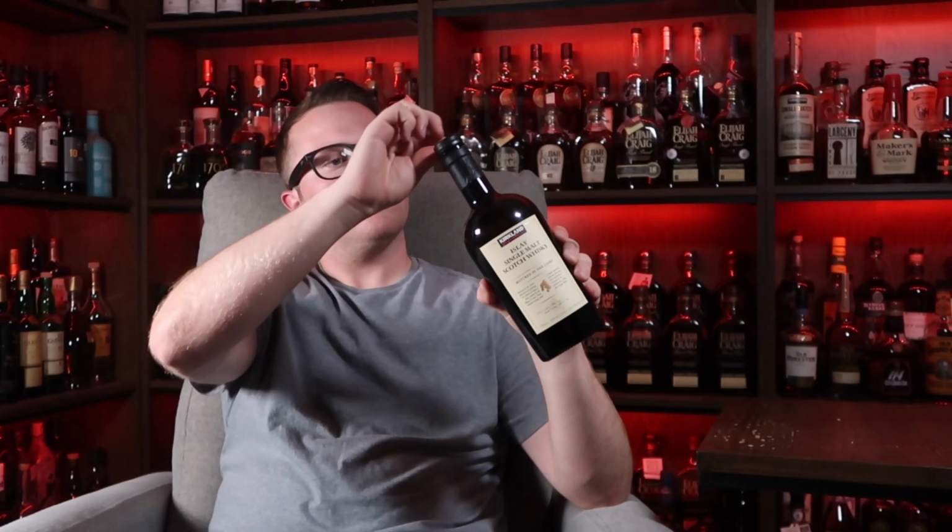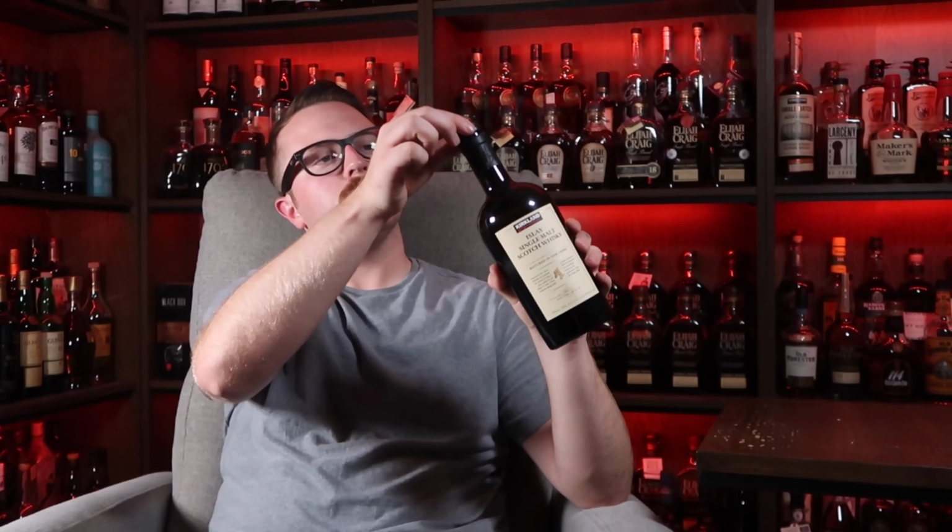Today we crack it open, Kirkland's Islay Single Malt Scotch Whiskey. So let's crack it open and see what it tastes like. All right, let's go in for a nose.